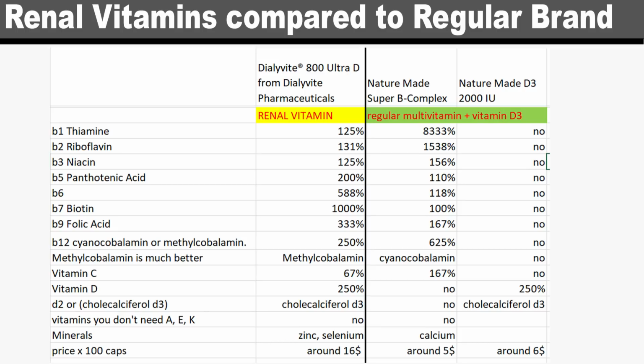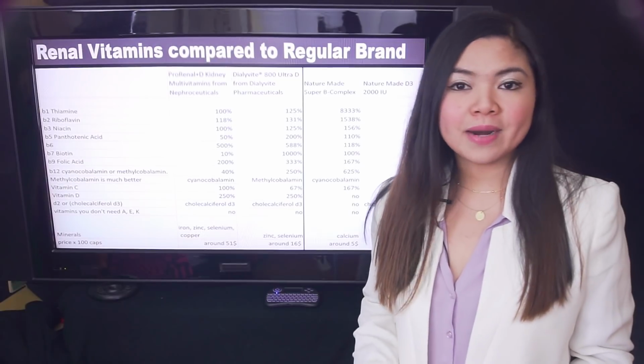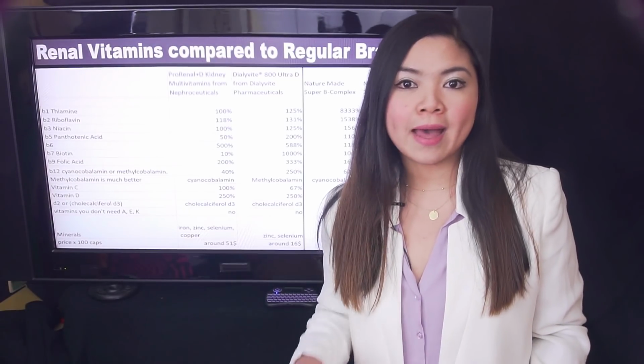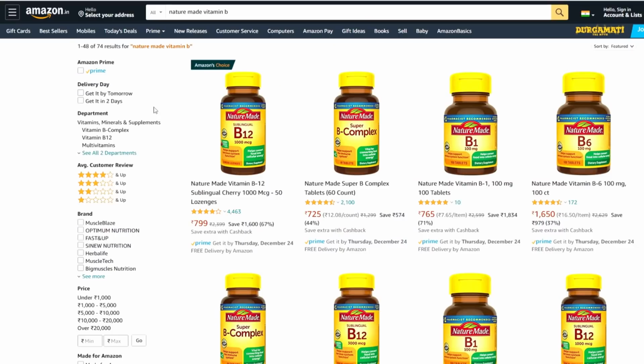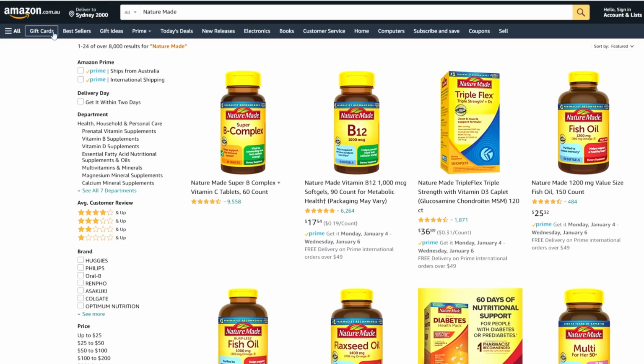commercial brand I have found, Nature Made. Again, I'm not selling these vitamins. This is the only brand I have found in all the Amazon sites worldwide, including the Indian, the European, and the Australian versions of the website.